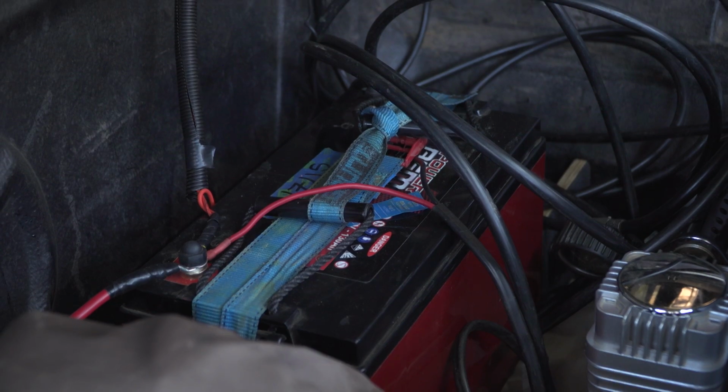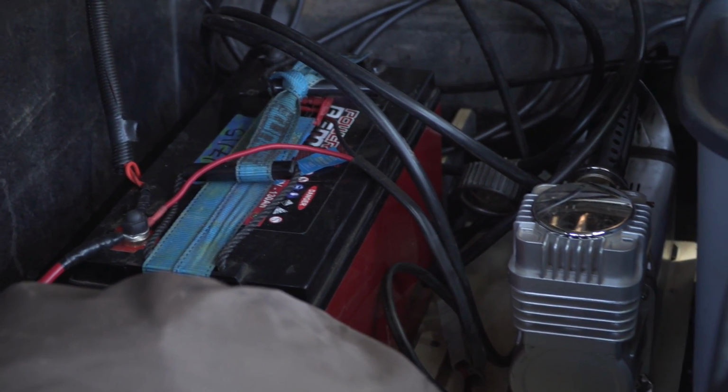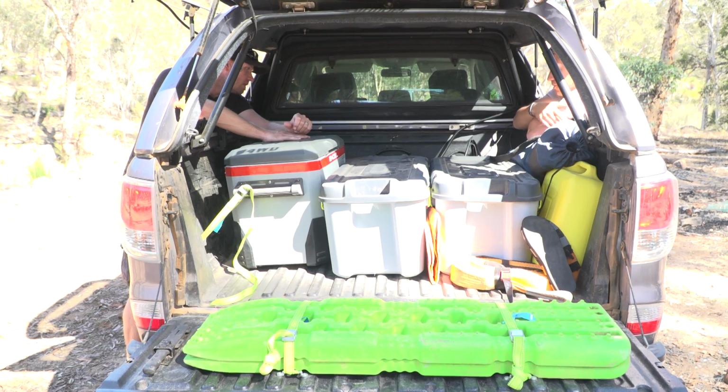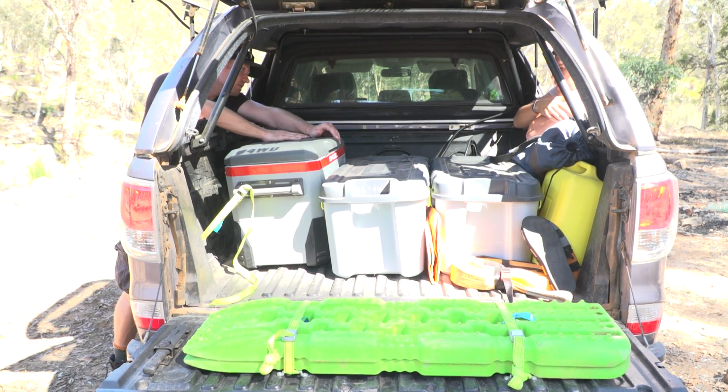Your second battery is in the back? Second battery in the back. That's a 130 amp hour, 1000 cranking amp battery. Run the fridge for 3 days as a freezer with no issues. Oh, that's not bad. One of the next things to do when I get some time is to put some reflective foil on the inside of these windows, just to help out with the fridge a bit.